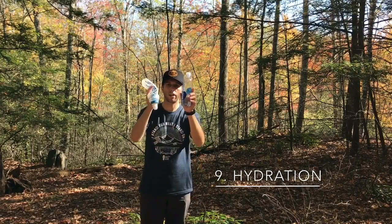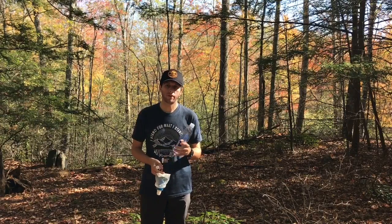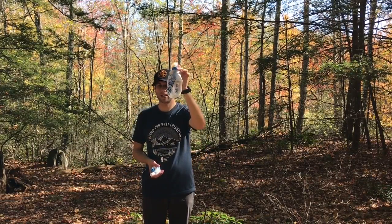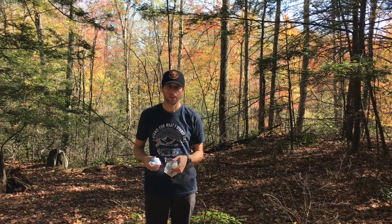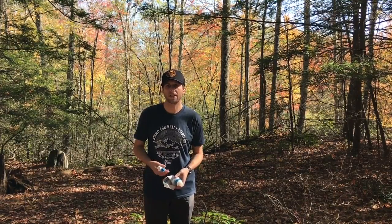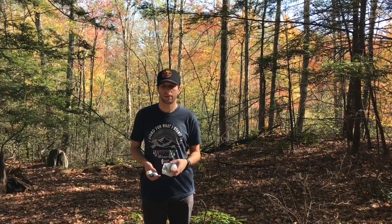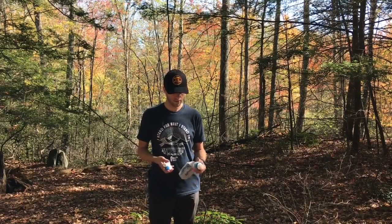Next is water. I'll carry at least 2 to 3 liters of water for a full day trip. For a shorter trip, I might carry a little bit less. Depending on where I am, I'll also bring a water filter or a way to purify the water. Now, if the conditions are right, I might carry a little less, just because I know with my maps and other information that I might get, that there are valid resources along the way where I can refill. It allows me to have my pack weigh less, and it makes it a little more comfortable.